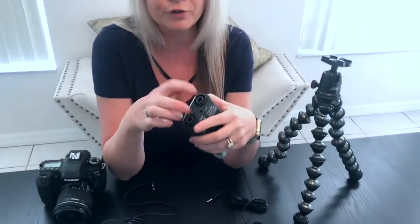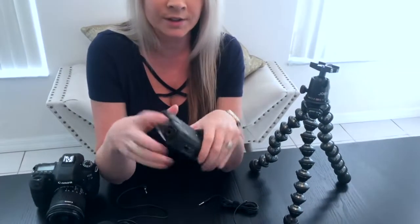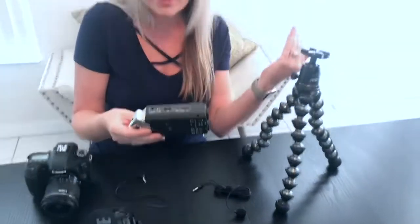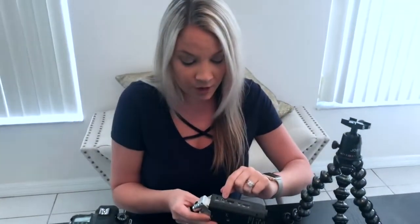So I do love using this. The cool thing with this is you can plug microphones into it if you want to. There are ports here, and there's even one back here for a microphone. And then of course, if you want to listen to it, or have somebody else listen to it as you're recording, you've got an output right here.